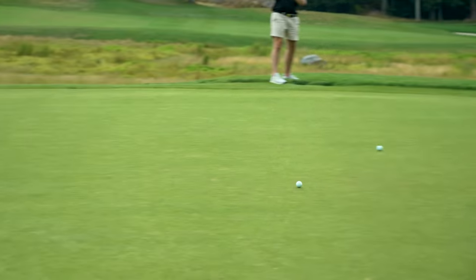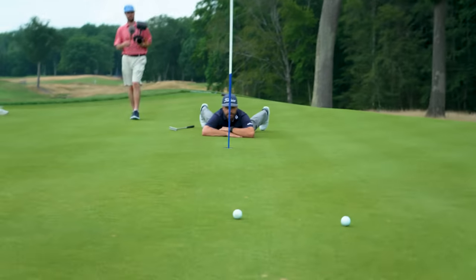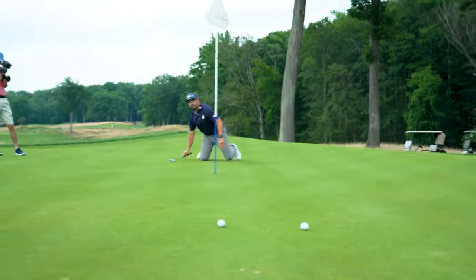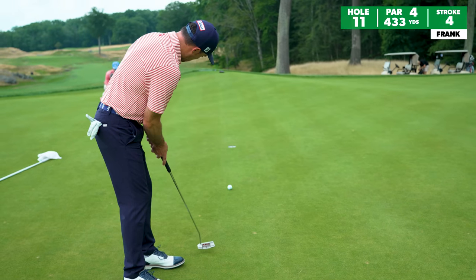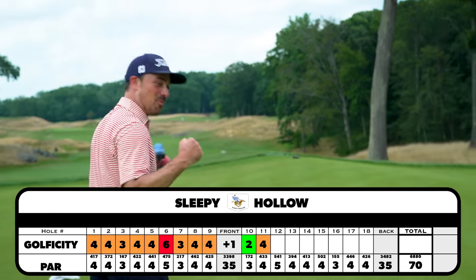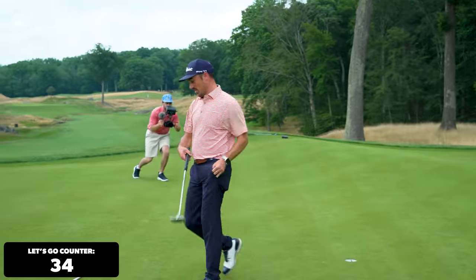That's the juice. Go in the hole. Oh, good one. That's what we call the full read right there. It's up the hill, so the speed will take some of the breakout. Keep it right. Yeah, dude. Yes. The pressure. We're still even through 11. Let's go. On to the next one.